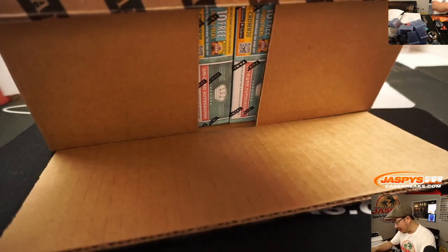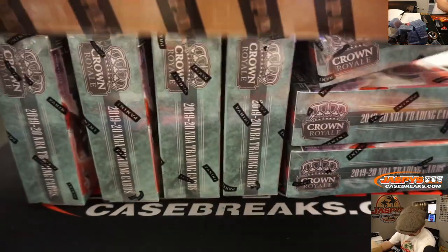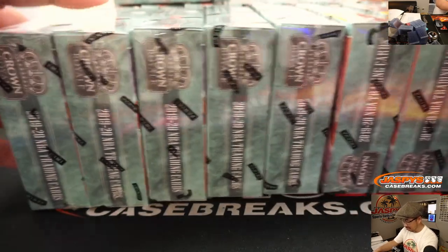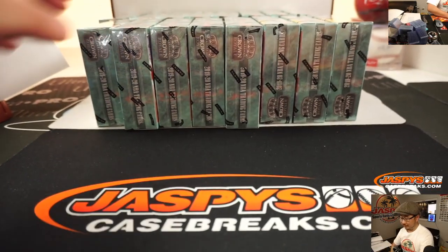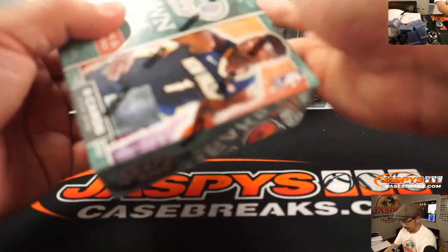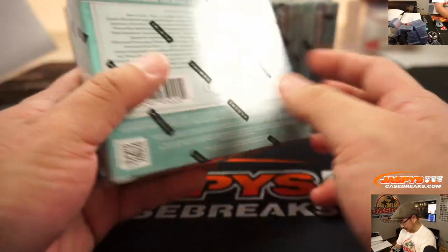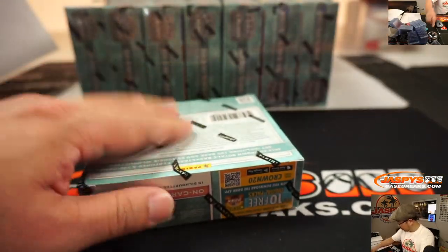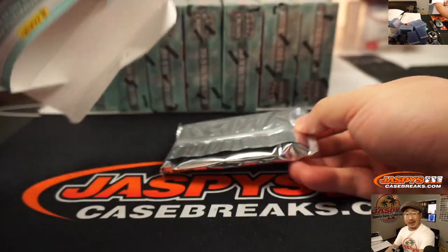Boxes look different this year. Is this Crown Royale basketball? Were they always this small? All right, so there you go. You got eight up front here, eight in the back right here. One autograph, one memorabilia card per box. On average, I guess, eight cards per box. All right, so here we go. Pick your team one. Still eight left to pick your team two, so go and get it, ladies and gentlemen.